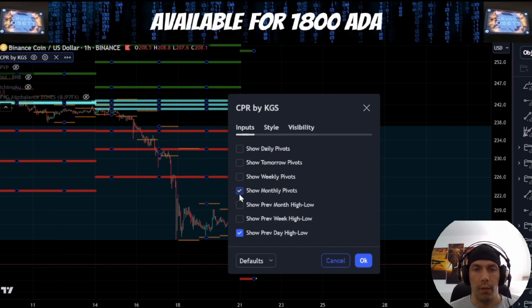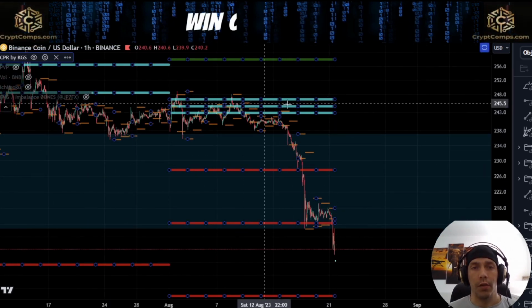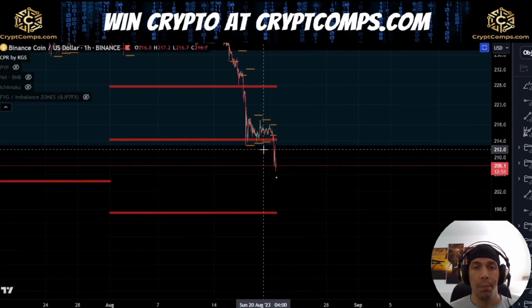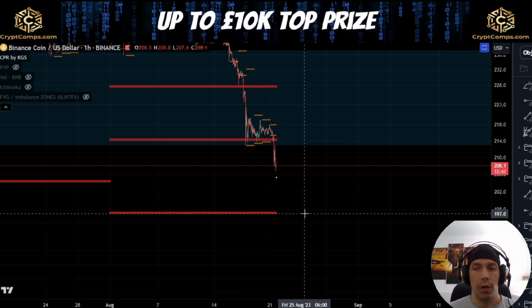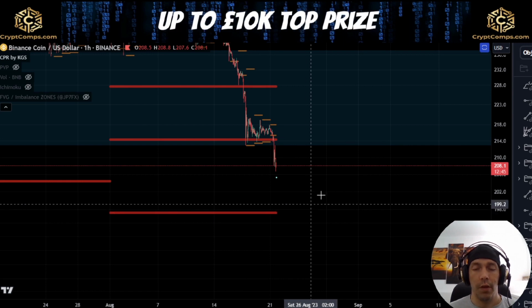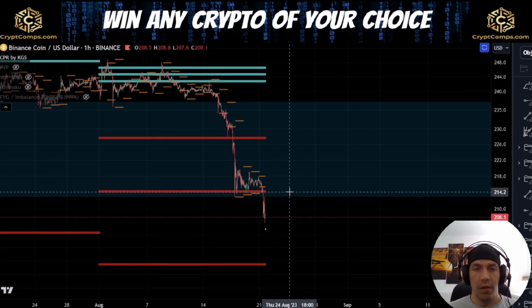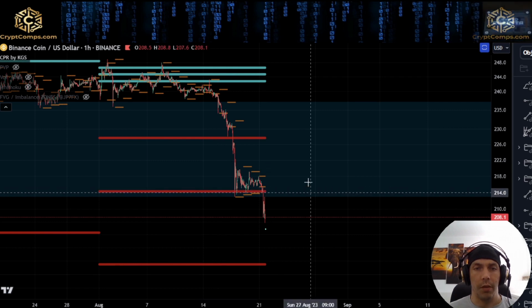Now moving over here and having a look at the monthly CPR lines, what we can see is that we are underneath our central lines, we are underneath our S1 and our S2 line now currently. And if we do see price continue to break down, we could potentially look for an interaction with this 197 level as our S3. If we do move back to the upside, these can potentially offer us resistance at 214, which would be back into these lows.